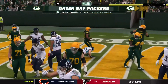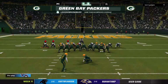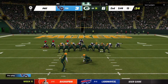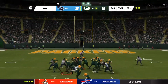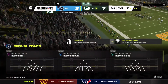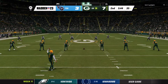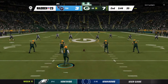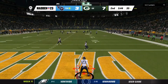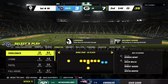And he'll take this one in for a Packer touchdown. Aaron Jones with his 6th rushing touchdown on the year. And the Packers have taken the lead. Crosby connects on the extra point, and that makes it a 7-3 lead. Now after the touchdown, here's Crosby to kick it away. And no return on this one as the fair catch is signaled for and taken.